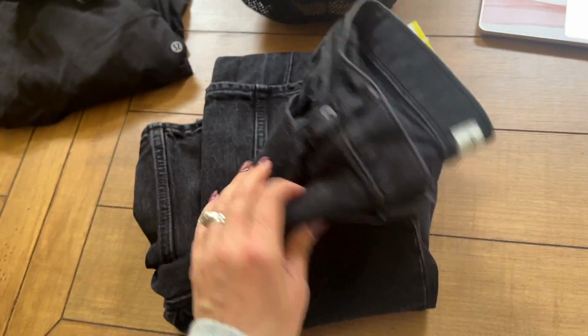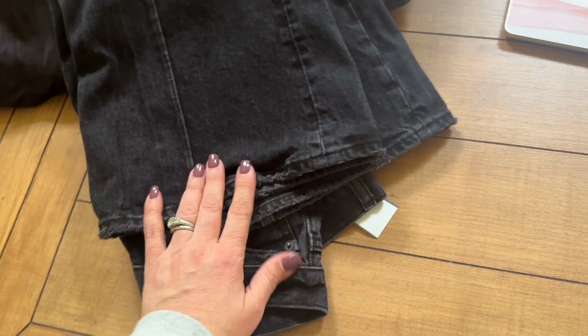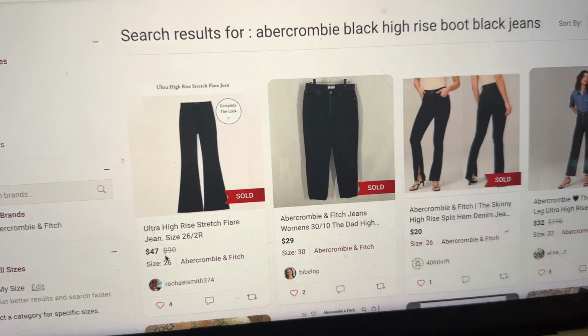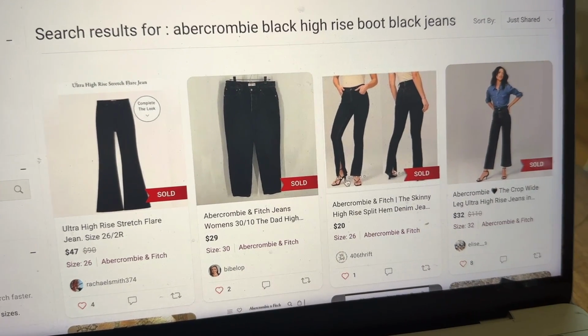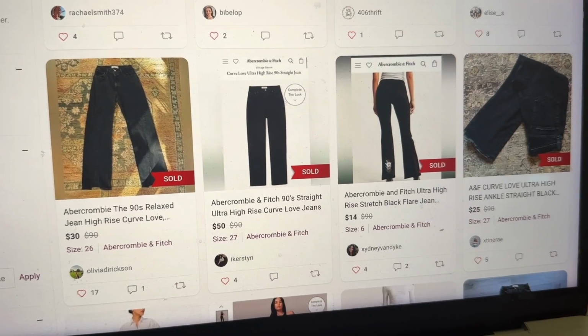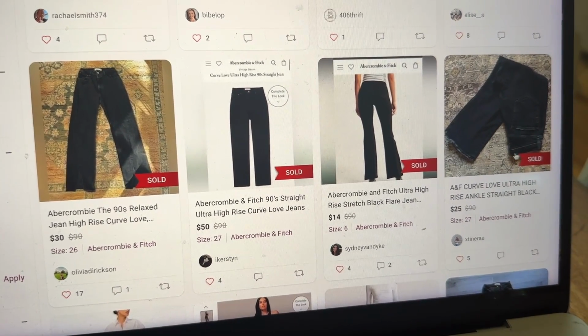I'm struggling to find a stock photo on these, but they're really cute. They have like a front seam. It looks like their curvy line. This is ultra high-rise stretch. Those sold for $47, $29, $20. Mine don't really look like that. $32. Hopefully they're not going to sell for $14.